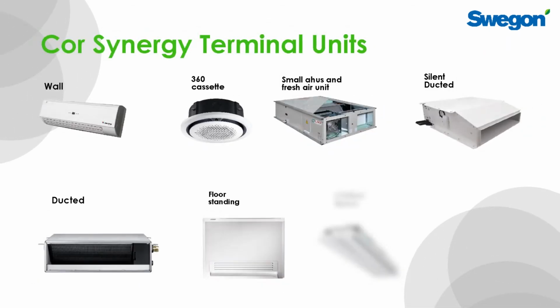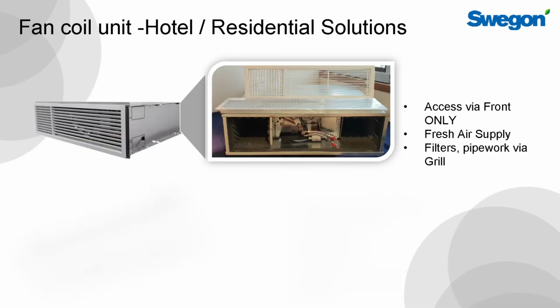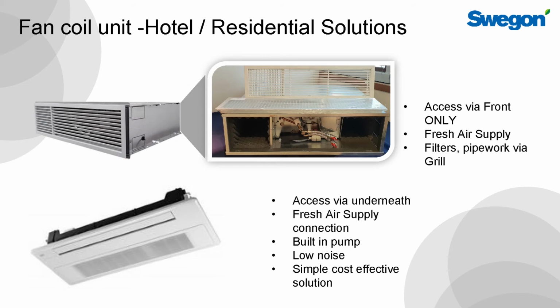Terminal units are available in various formats: cassettes, wall-mounted, ducted, floor-standing and chilled beams, with the system also able to control small air handling units. All fan coils require only 1x2 pipe coil, so they benefit from greater heating capacities over a normal 4-pipe unit. There are also specific ranges designed for hotel applications, which included the Smart Hotel Solutions, where all access is only required from the front of the unit, avoiding the need for accessing hatches and return air grills.